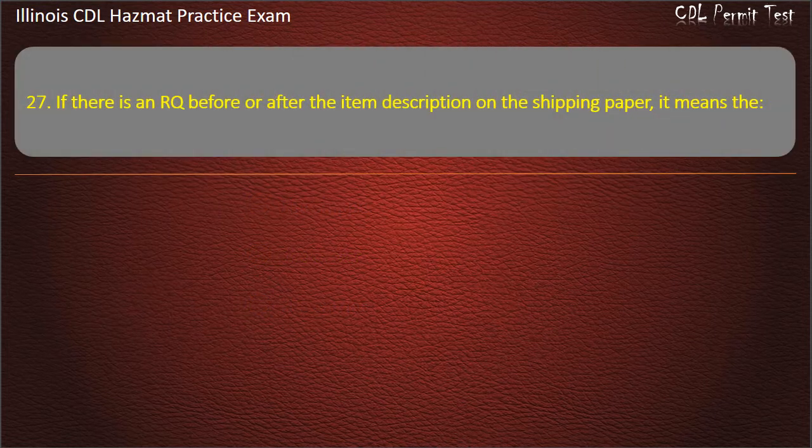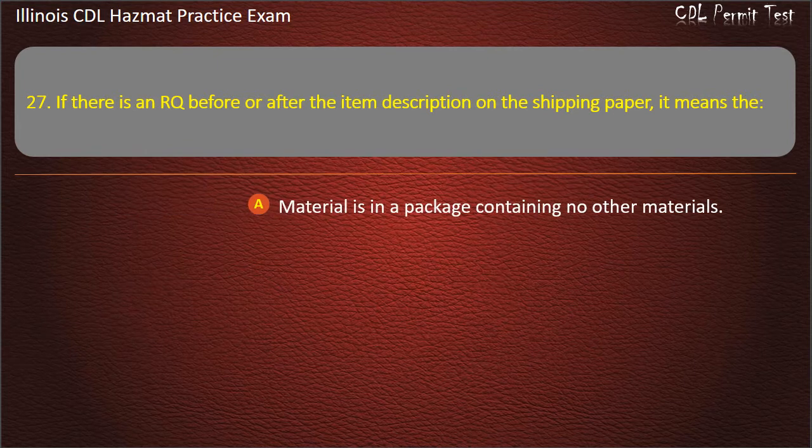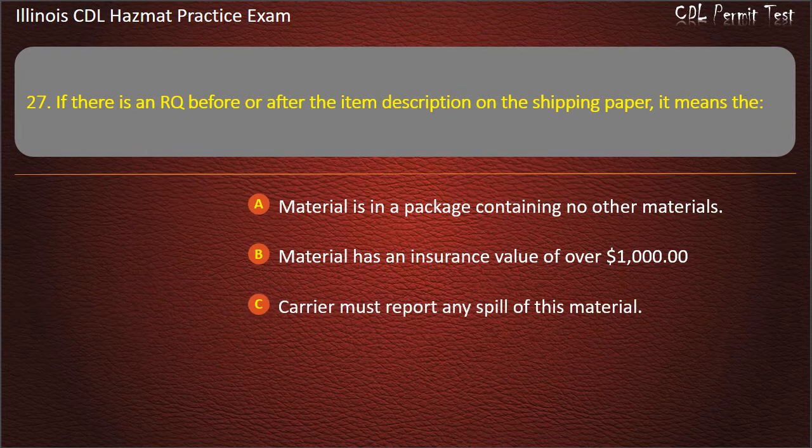Question 27. If there is an RQ before or after the item description on the shipping paper, it means the material is in a package containing no other materials. Material has an insurance value of over $1,000. Carrier must report any spill of this material. Answer. Carrier must report any spill of this material.